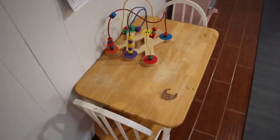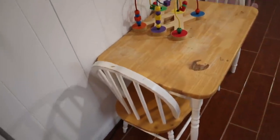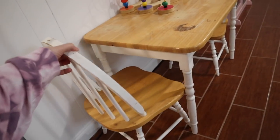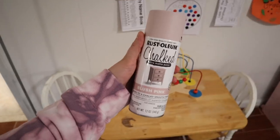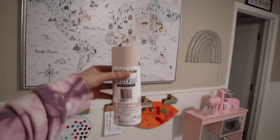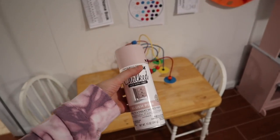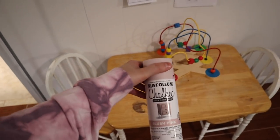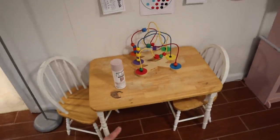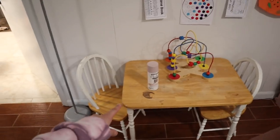So eventually I want to paint this. I'll tell you what I'm gonna do with it. It's pretty beat up, very beat up, but it is such a cute table. And like I said before, it brings back a lot of memories. I found this really light blush pink, which is the perfect color. It matches everything really well. I found this at Target and I like it because it's chalked, and chalk paint goes on really well even when you have a rough surface. I'm gonna try and sand it though.